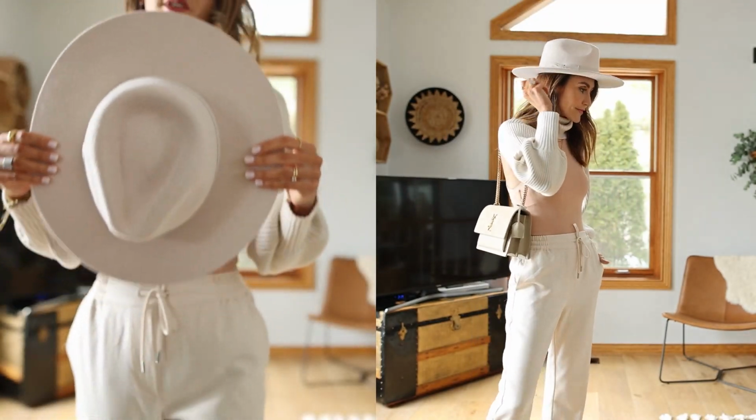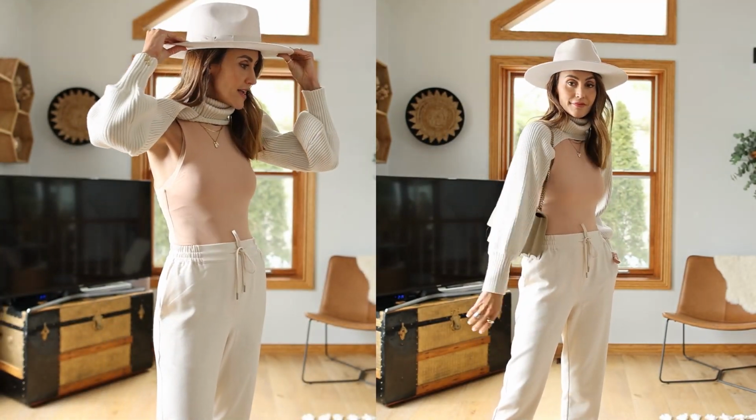That's all they had in store, and I decided to get it anyway because I felt like it would be a really cute addition to my wardrobe. The sweater is, I believe, $29.90 and the bodysuit $19. I can start marking the prices down below as well for you guys, if that's helpful. I feel like this will be really cute styled with a hat as well.